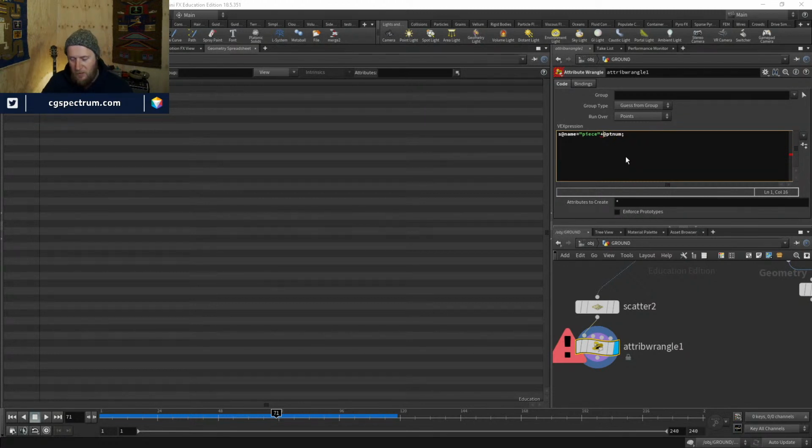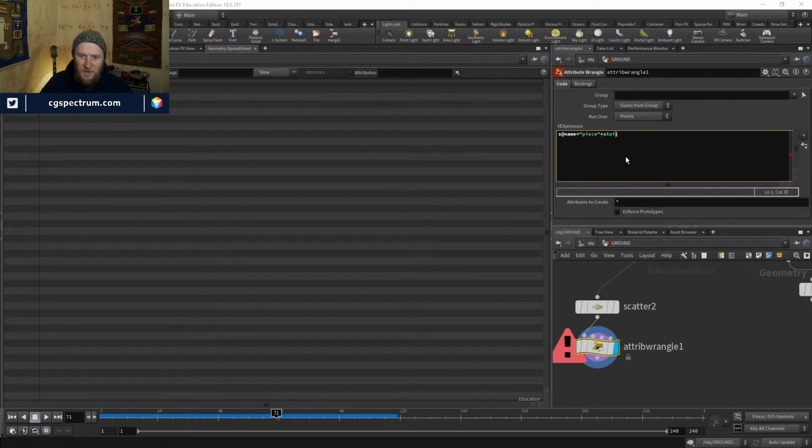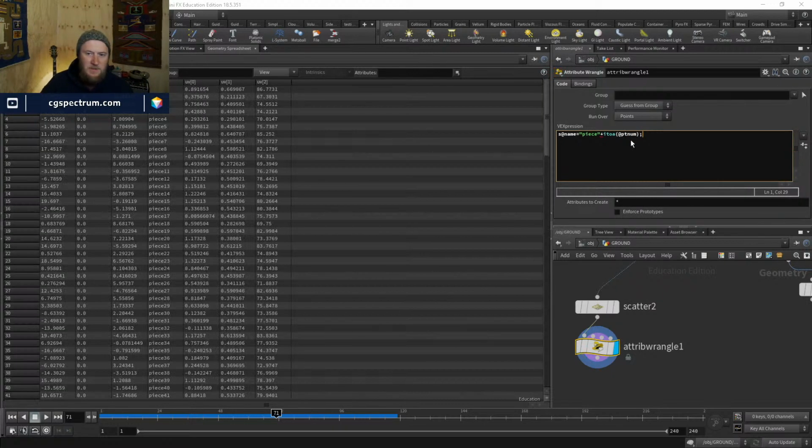I need to turn this into a string, and this is currently an integer. So to convert an integer to a string, I think it is... string to an integer. Oh, that's the wrong one. I think it's the other way around. itoa. Converts an integer to a string. There you go, itoa. I'm not sure what that means exactly, and I always forget what these expressions are, but they're very handy, because you can see now when I do itoa of @ptnum, it converts that and adds it to my piece.